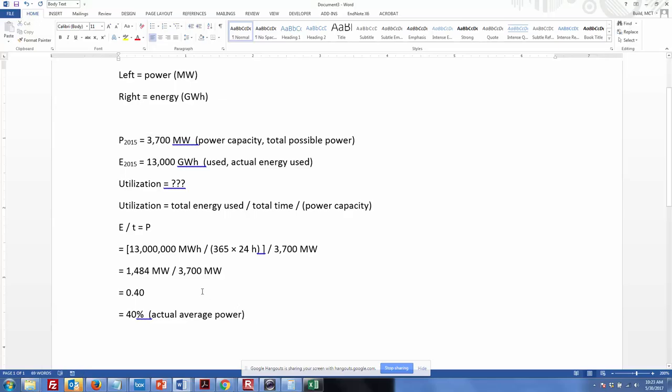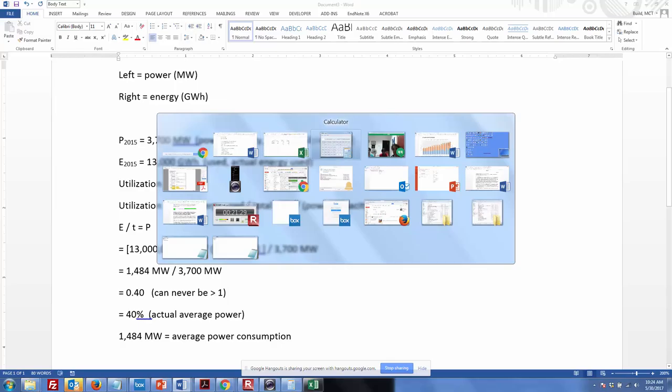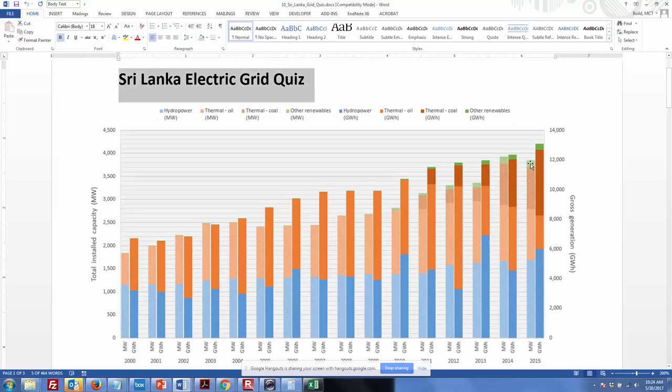So we already have it. 1484 megawatts equals average power consumption. So obviously this number can never be greater than 1, right? Because if we go back to our graph, this would be the most power that you could ever use, but on different days of the year, if the demand is low, if people don't want as much energy, then they don't use as much.